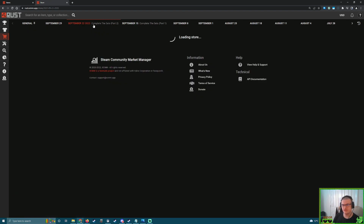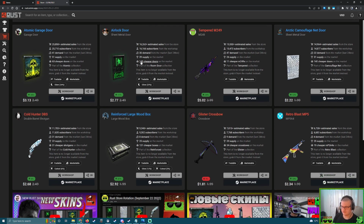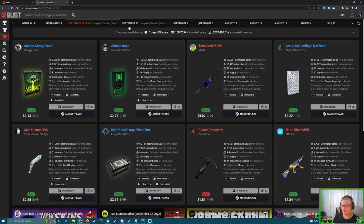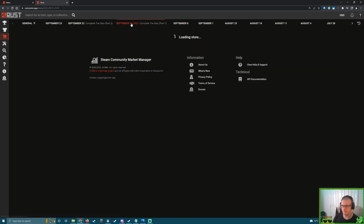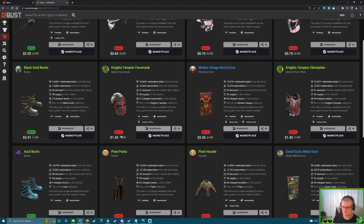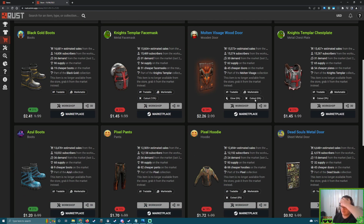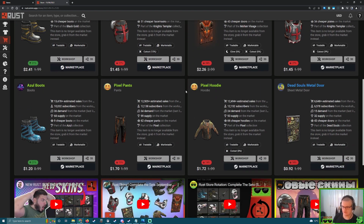So, why don't we just take a real quick look and see the skins from the past week? And they are still in the positive. Let's see how long that lasts for. Let's go take a look at the first week of Complete the Sets. How well are they doing? Camouflage down 34%, camouflage vest down 24%, kilts down 34%, Knights Templar down 27%, face mask, Molten Visage, Wood Door is suffering. We expected this, we expected potential suffering, and it's showing itself.